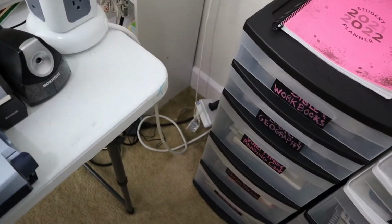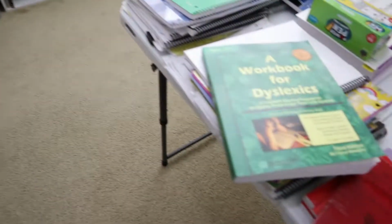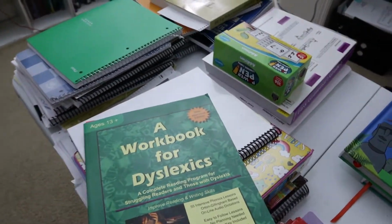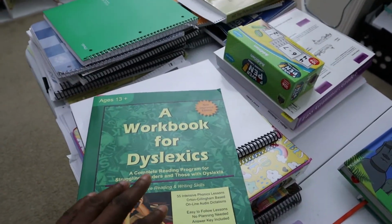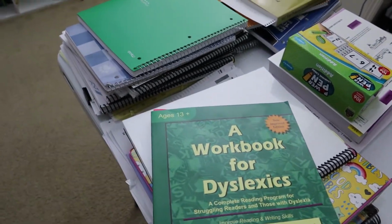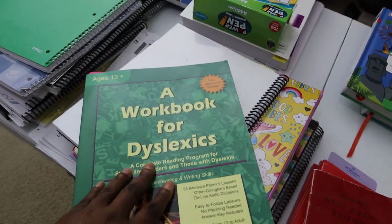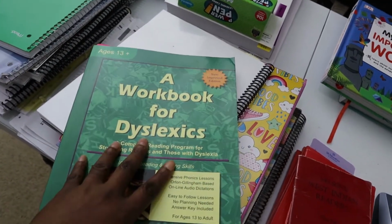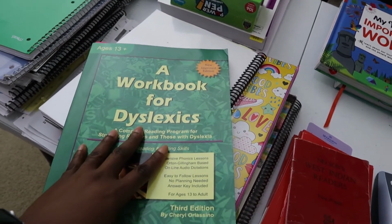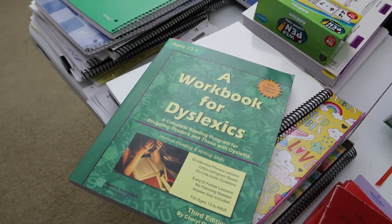For reading. Now, for reading, I am probably going to have to take a break from All About Reading. I was attempting to continue with All About Reading level 1, because I'm almost finished with level 1 with my youngest. I was on level 2 with my third grader. However, I think that I will be taking a break from that, because I do own it, so we can always go back to it.